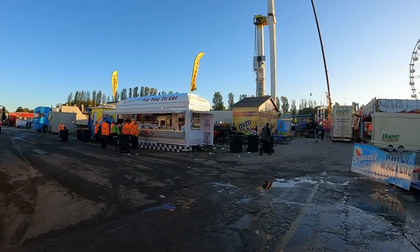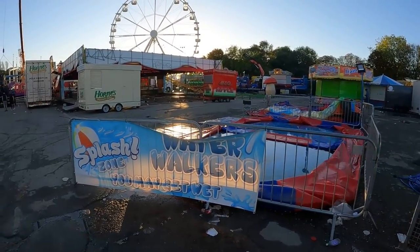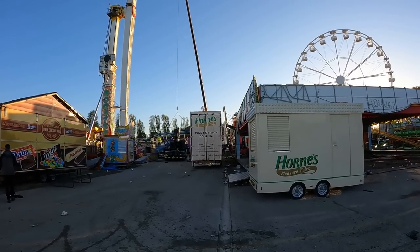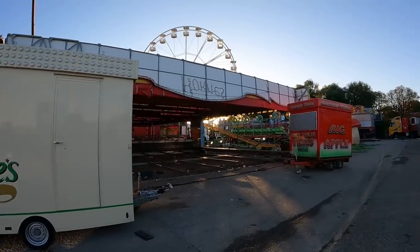Taylor's, that. A bit more action down here. See, spinning coaster. One of the questions I had in my mind, spinning coasters take probably one of the longest to pull up, pull down. And they must have been working quite a lot to get that down already.